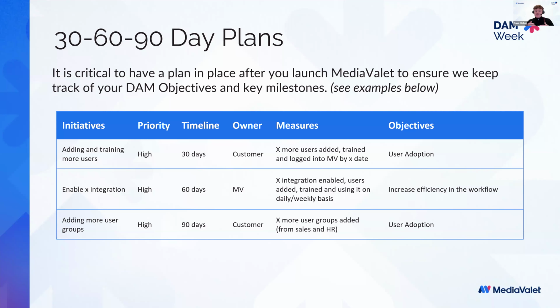So in this table, we can see some objectives which enable future growth of our DAM. Our 30-day objective is to boost adoption through adding more users and getting them trained up on the system. This was a key answer in that poll. And so some of the ways that we could do this could be through SSO, for example, and provisioning those users to easily access the platform. Then we'll leverage Media Valet Academy to get them trained up. And then a key thing to note in this is that we have some quantifiable measures. So we're really looking to have X number of users added by X date.